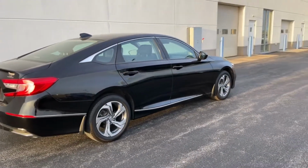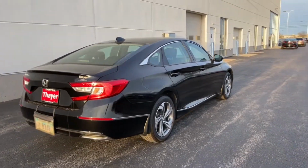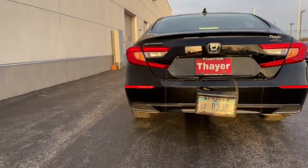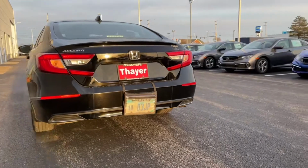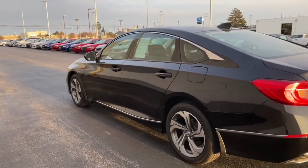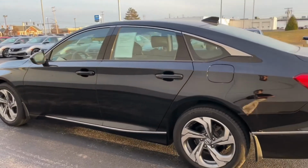Beautiful crystal black pearl. Really like the dual chrome exhaust finishing right down there. And of course, beautiful alloy wheels all the way around.